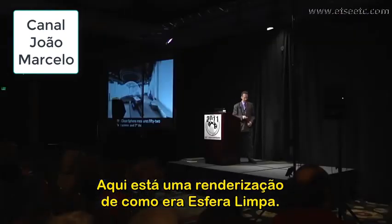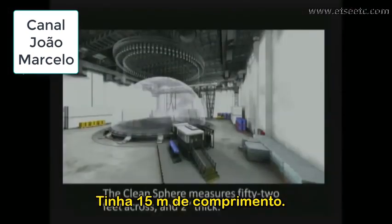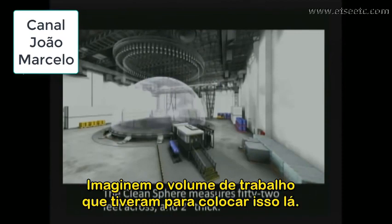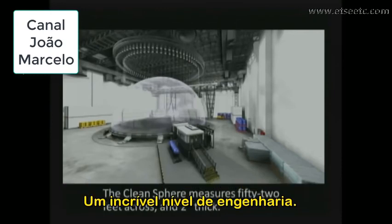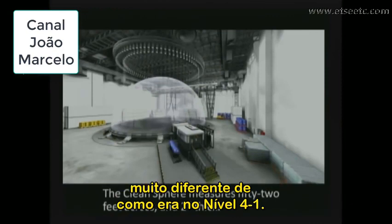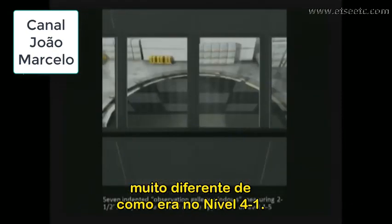Here's the rendering of what the clean sphere actually looked like. It was 52 feet across. The plexiglass clear bubble was 2 inches thick. Think about the manufacturing that had to take place to get that there. Just an incredible level of engineering. Impeccable lighting was located on 4-5, which is different than level 4-1.